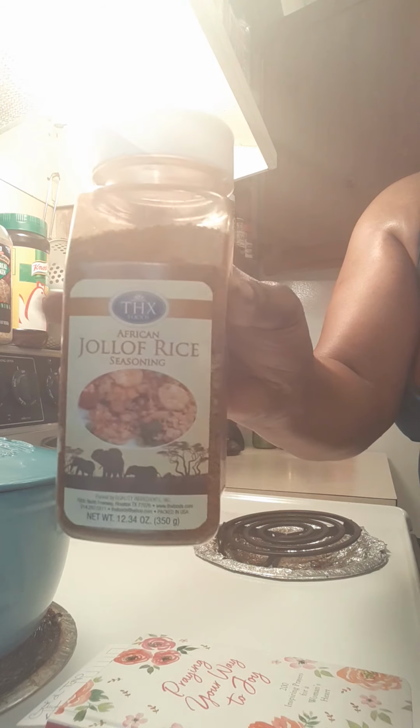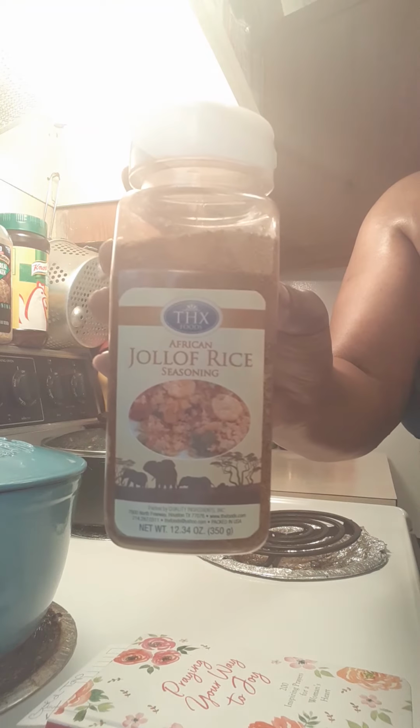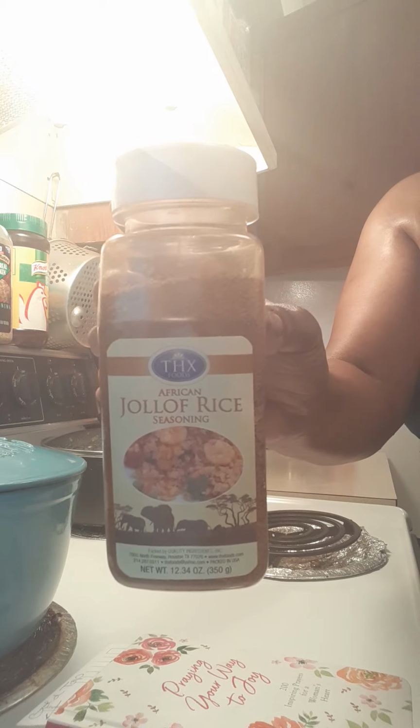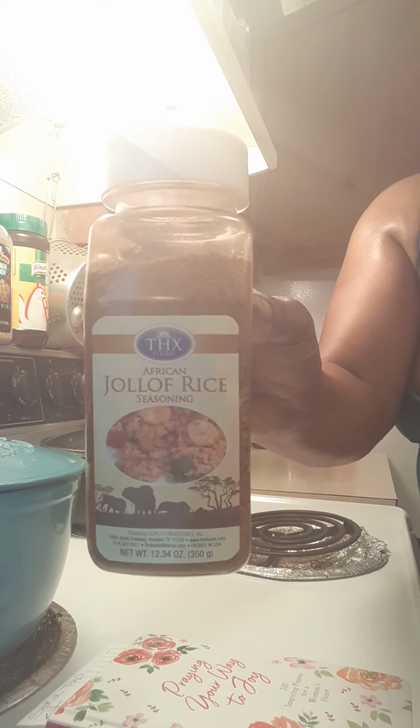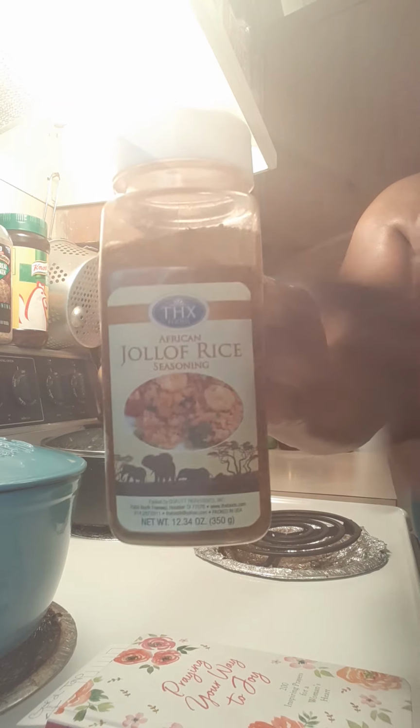You can get it at your local African store, or if you have an Asian market in the city where you live, go there. You cannot go wrong. This, oh my God, this is absolutely wonderful. Love it, love it, love it.